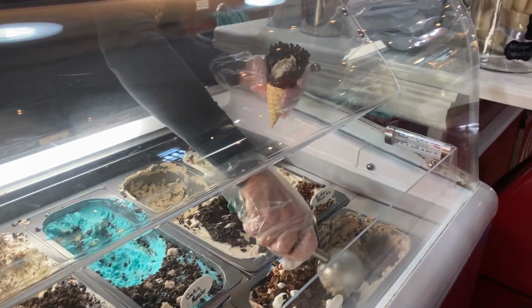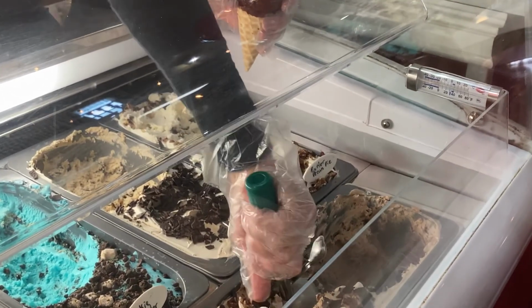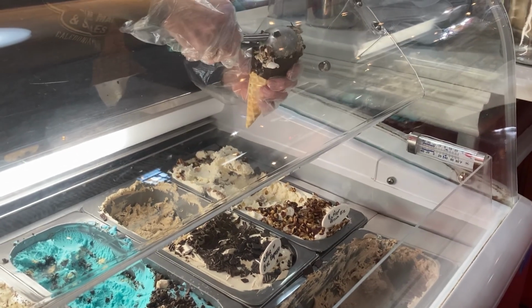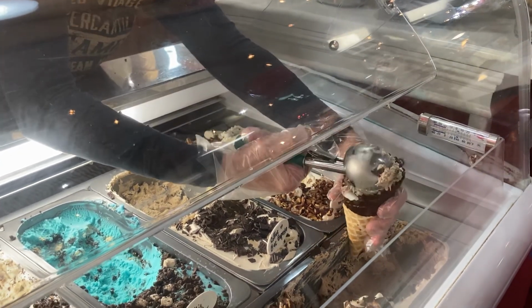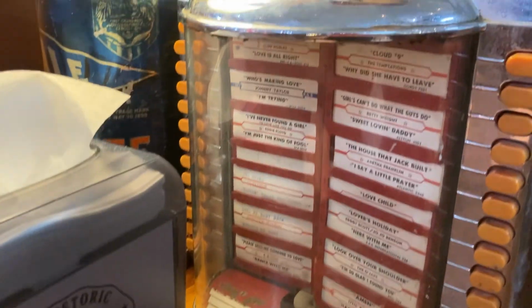And of course, because we are here and there is ice cream, it was very hard to resist not getting a cone. And while you're there eating the ice cream, you can actually sit down and play some music from a jukebox.